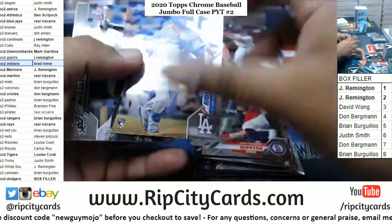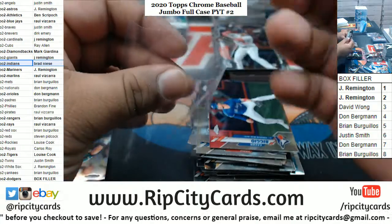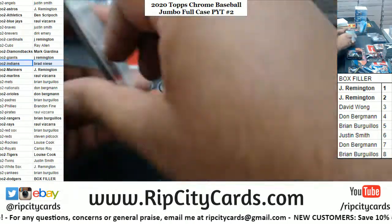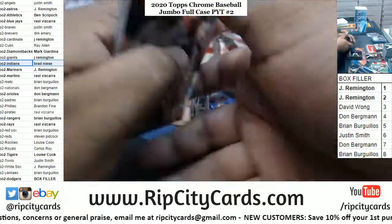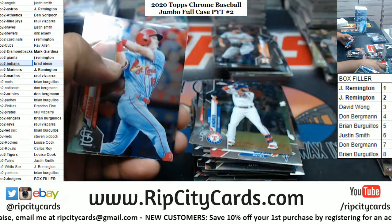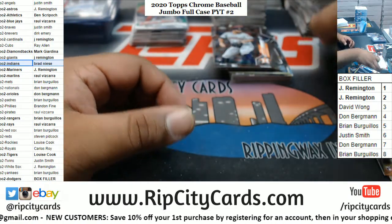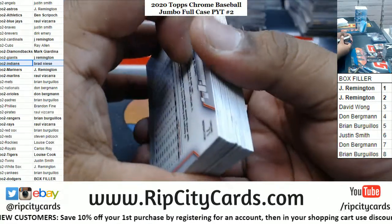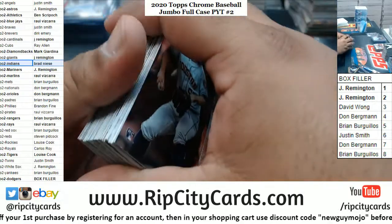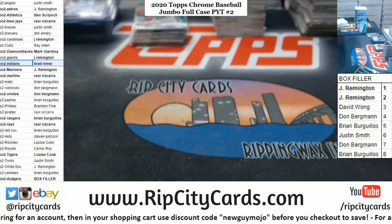Bathroom real quick. Rookie Dodger. Ravelo, Cardinals rookie autograph. Simeon, I have no idea, to be honest. I'm focused on this break here, so I don't know what's going on. Box five was Brian. There you go. All right, I got 3 boxes left. I gotta use the bathroom real quick. I'll be right back.